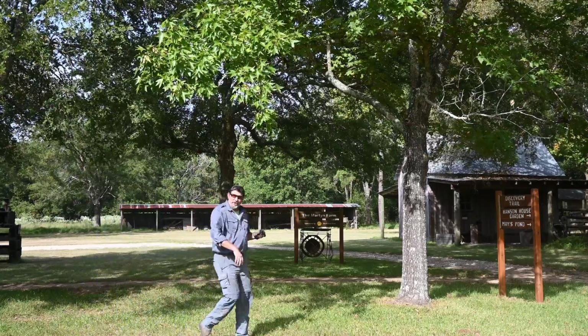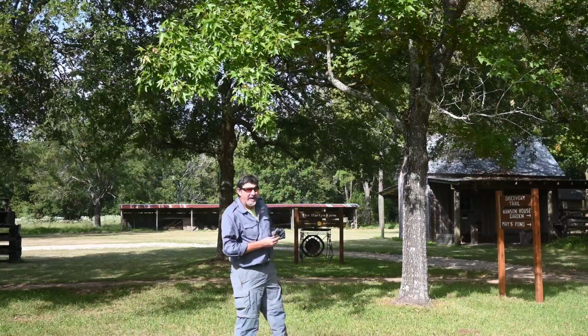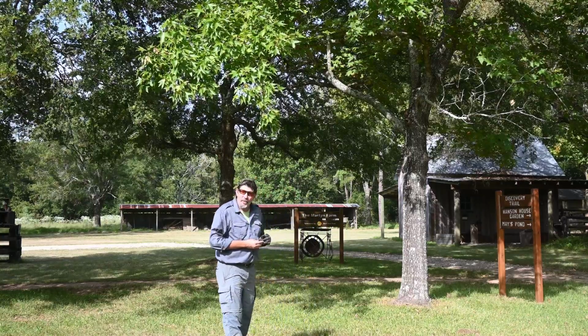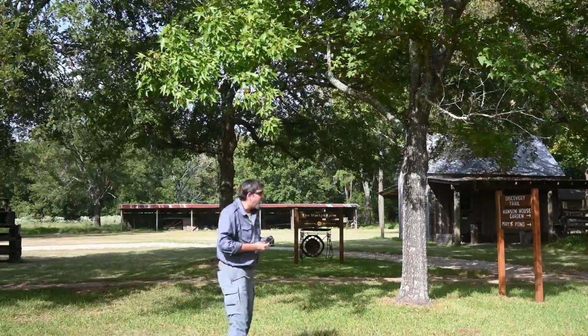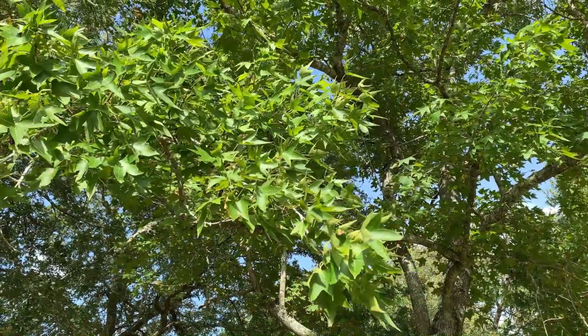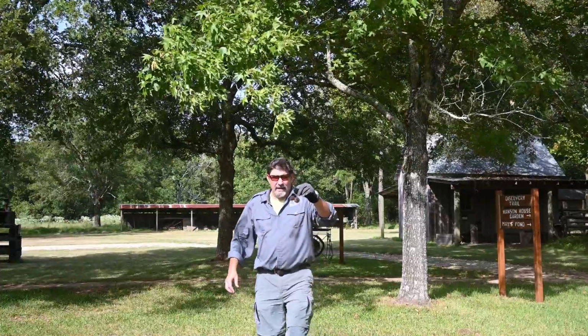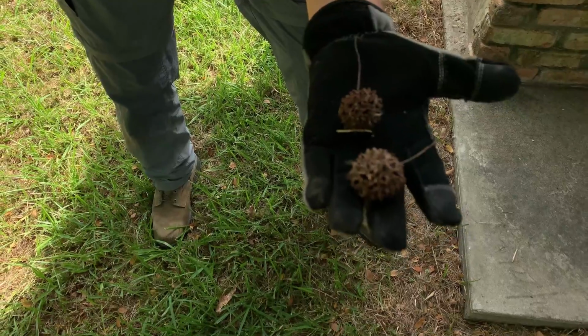Another tree along the several miles of paths here at Armand Bayou, the sweet gum, Liquidambar styraciflua. Notice the star-shaped leaves. It's a giveaway every time. And the spiky seed balls.